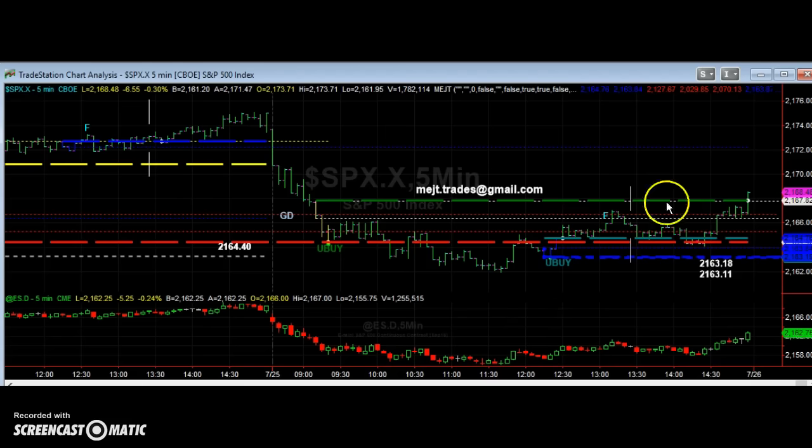take a look at the MEJT software, which you can purchase from TradeStation. Early on, it said ultimately higher prices would print. The target is color-coded, and that did print, so we closed at resistance. It also gave a signal in the afternoon that we were headed higher, which we did.